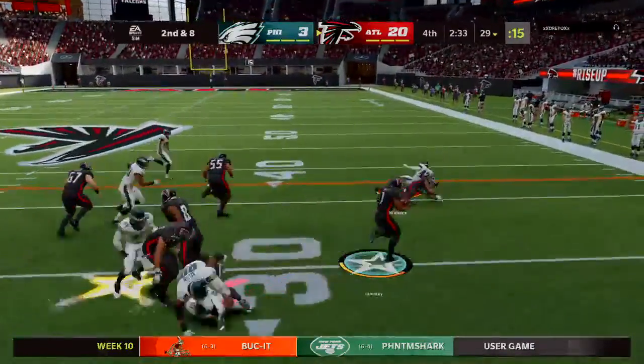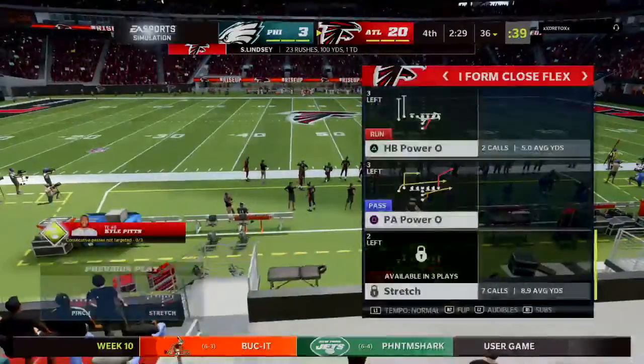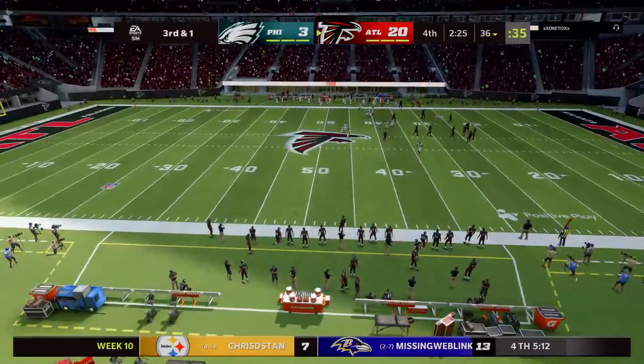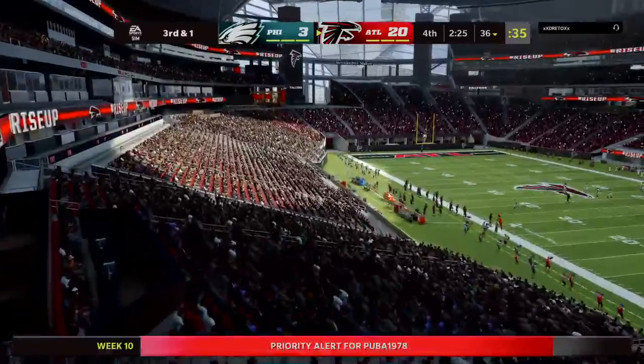A give running right, Lindsey. And even 100 yards rushing for him now as he has been tremendous all day long. Yeah, another good run there. He's been such a big part of their success here this afternoon. And that last carry, it puts him over 100 yards now for the day.